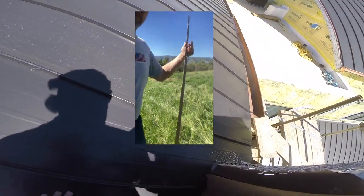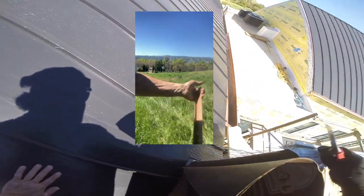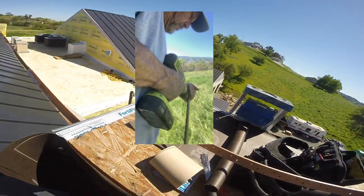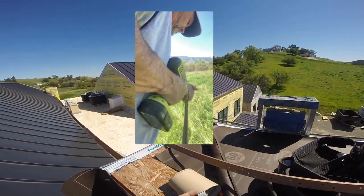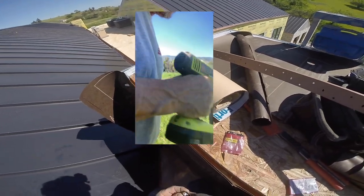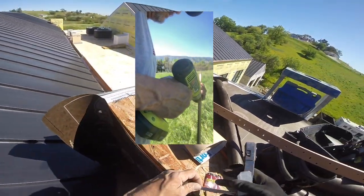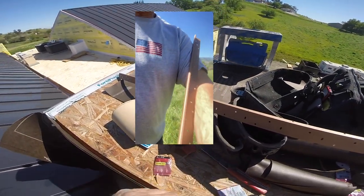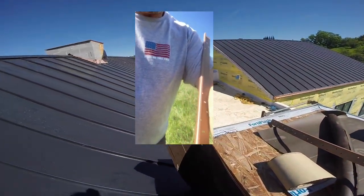Let's see if I can dial this in a little better. Okay, I remember where I was now. Let's put the staples in here, right? That's what I gotta do. I gotta put staples in here. I was talking too much, see? I gotta pull the spring back and then put the staples in. All right, I'm human, guys, believe it or not.